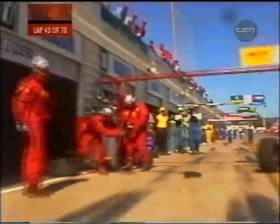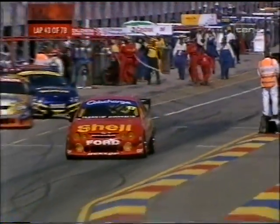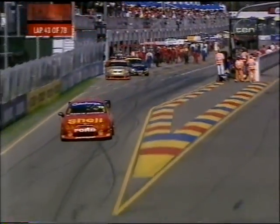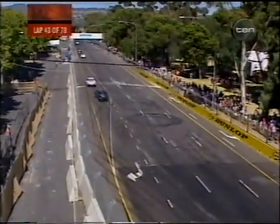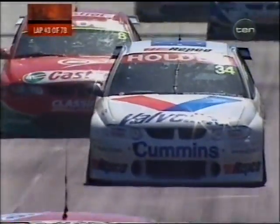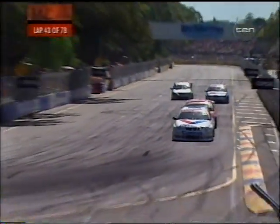Stephen Johnson, tyre change there. So I think Stephen Johnson may have made his 2 compulsory stops. I'll confirm that for you. This battle here, Garth Tander. Great to see the Valvoline Cummins team back in contention. An indication of how fast and consistent Lowndes' car is too. He's just done his fastest lap of the race.